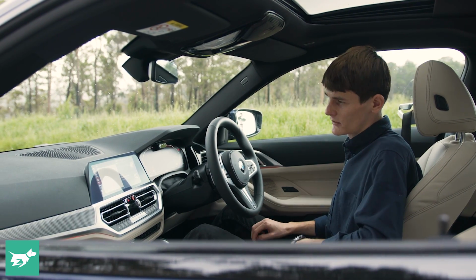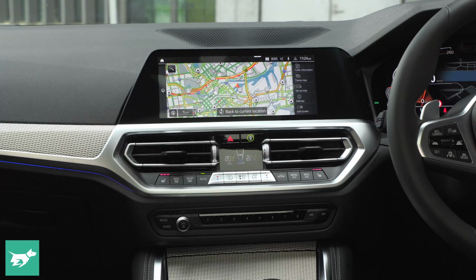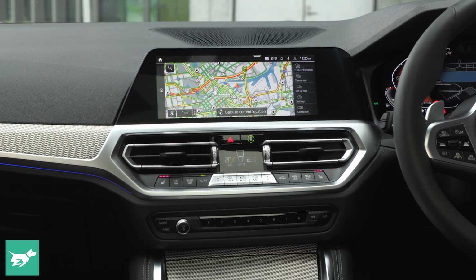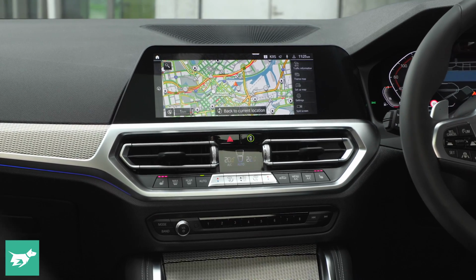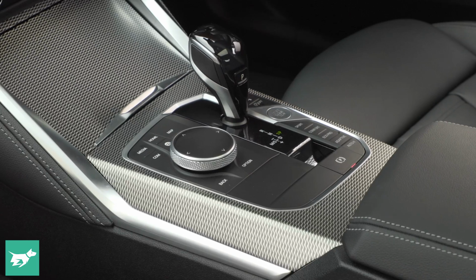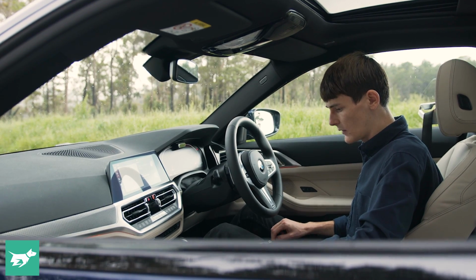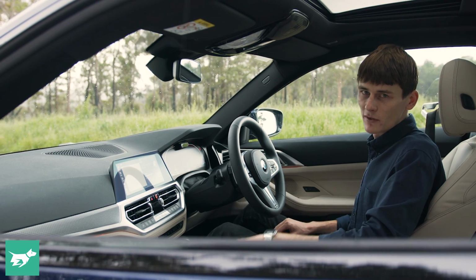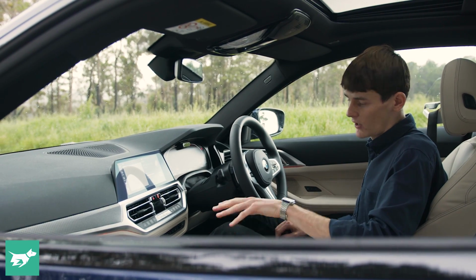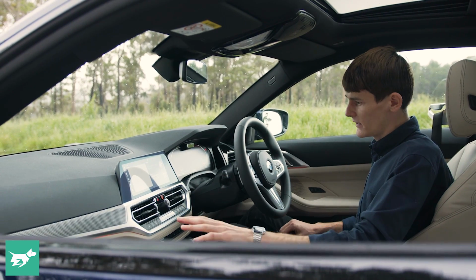Anyway, down to technology, you get a 10.25-inch touchscreen here in front of you. It's really easy to access from the driver's seat, and it has the added benefit of being, one, a very responsive and easy to use touchscreen, and also you get the luxury of having a rotary dial down here, like all BMW iDrive systems in the past, which means that when you're on the move, you can really accurately do what you need to do. So I'm a big fan, and so is Tom, of this infotainment system. It's also just all very nicely laid out.